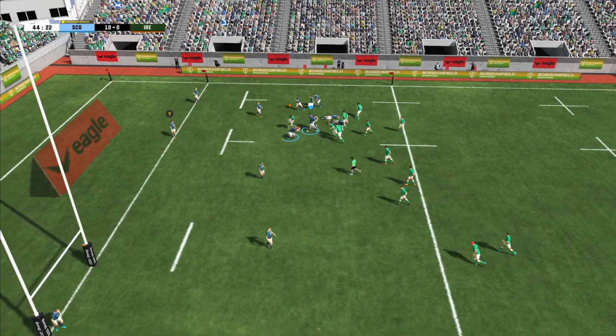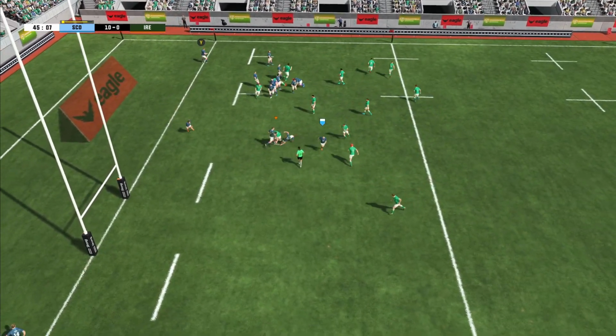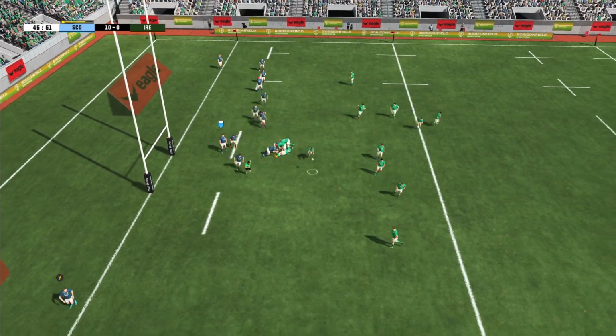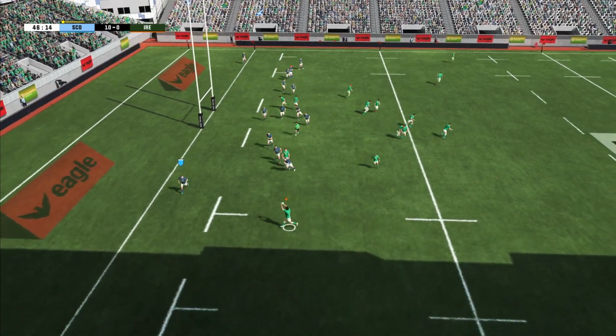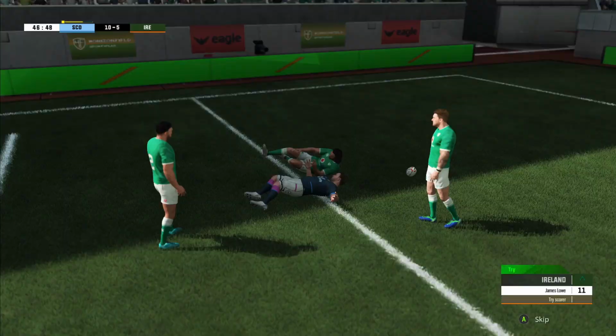They've decided to go for the driving maul. No, they've done a little bit of a sneaky move there, letting the player run through. Scotland didn't actually commit to that driving maul at all. Scotland are in scramble mode to get back for this. Can they get out? They've seen James Lowe out on the wing. Can they defend this one? They can't. James Lowe gets over for a try.